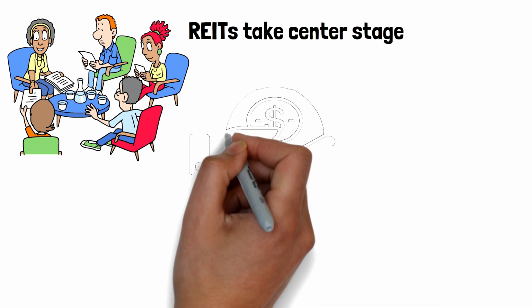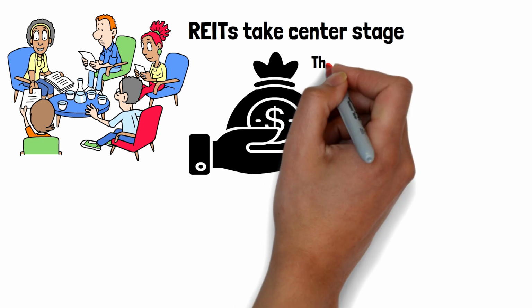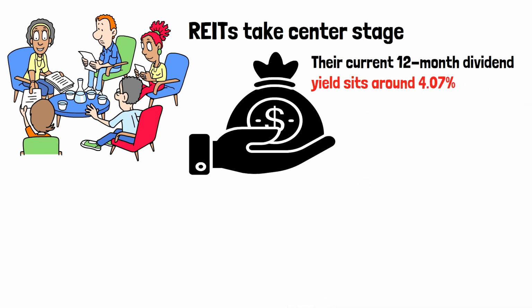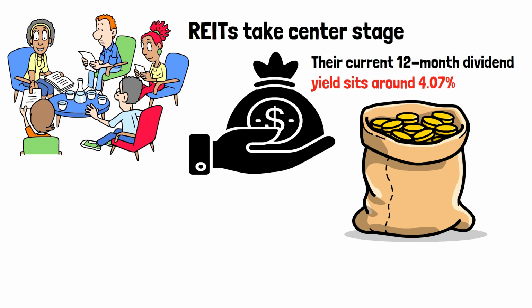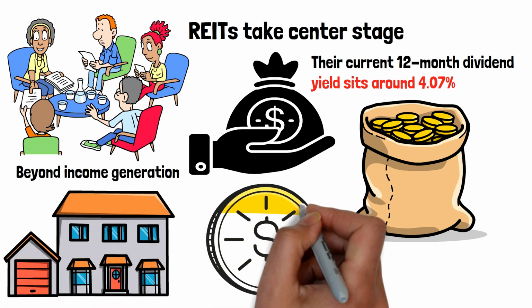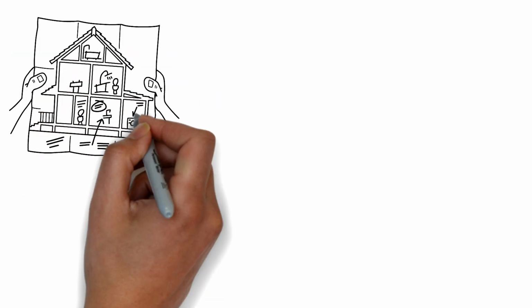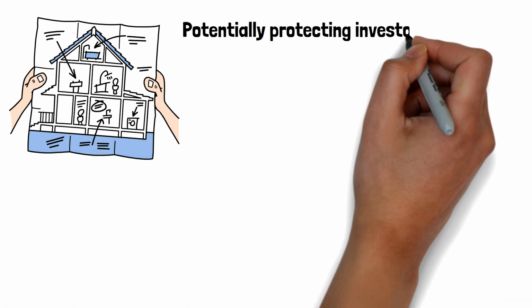As REITs are required by law to distribute a significant portion of their taxable income to shareholders, their current 12-month dividend yield sits around 4.07%, offering a potential source of regular income alongside capital appreciation. Beyond income generation, real estate is often viewed as a hedge against inflation. Undoubtedly, VNQ can be an attractive option for investors worried about rising prices. Real assets like real estate tend to hold or even increase in value during inflationary periods, potentially protecting investors' portfolios.